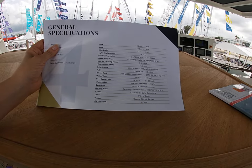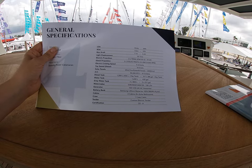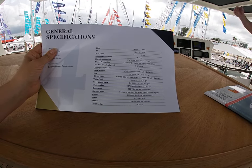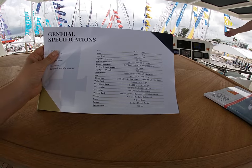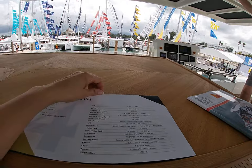But as you go bigger, our next vessel, after the 64, we're planning a 74, we will probably increase to the industrial voltages.